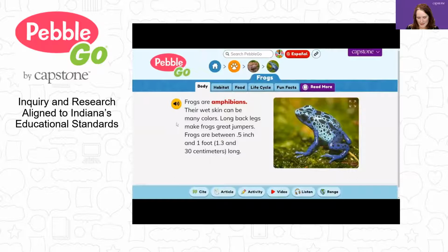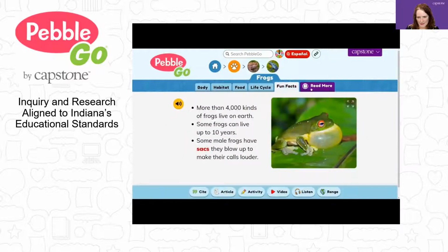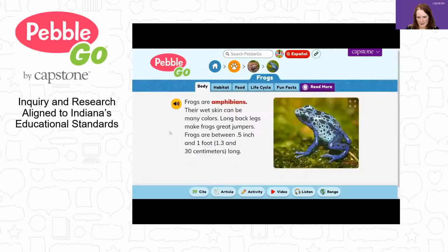Each PebbleGo article has 5 slides of content with consistent structure. This makes it simple for even your youngest students to find and understand the information. PebbleGo encourages literacy for all kids. The read-along audio and highlighting feature can be especially helpful for your struggling readers.